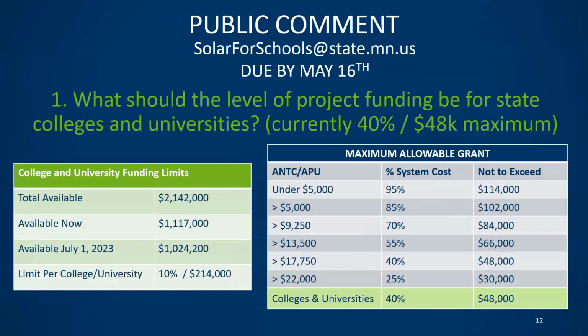So part 2 here is our public comment. We're asking folks to give us emails at solarforschools@state.mn.us due by May 16th, so we have ample time to get any edits to the program made. And the first one here is, what should the level of project funding be for state colleges and universities? We had set the level of funding as a flat rate of 40% of the system cost, not to exceed $48,000, and that was set in that round 1 RFP. And so we're looking to see if that should be edited, what folks want to see, if they think it's a decent amount here. We're just looking for public input on that.